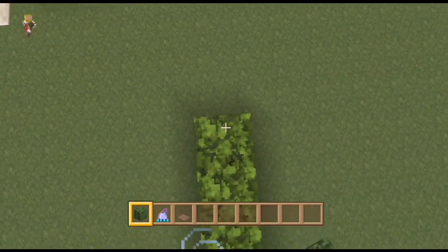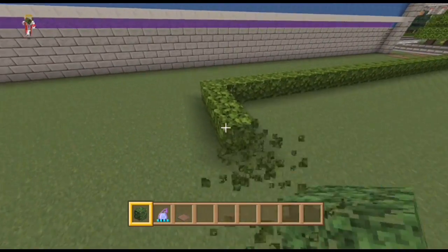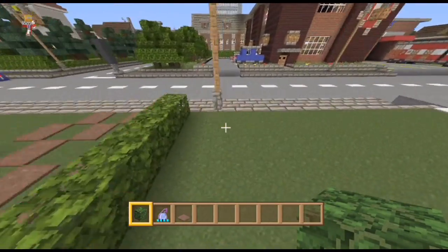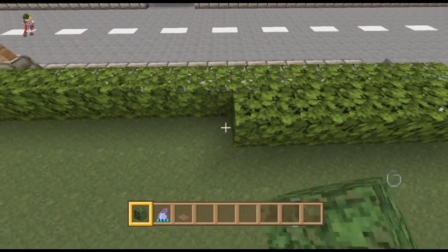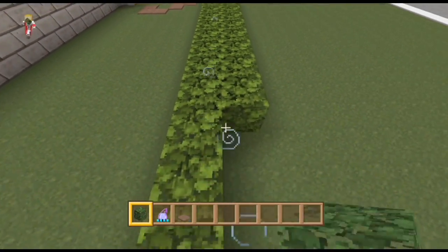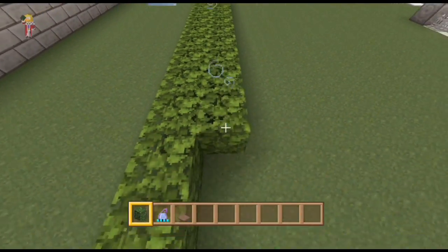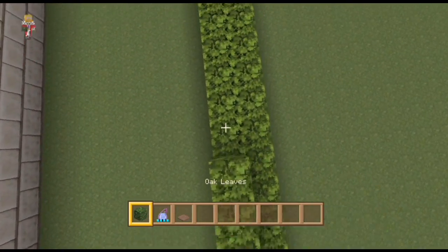So we'll come along here. Along the back as well? No, not along the back. We'll do it along the side and along the front, like this. We'll do it 2 blocks thick so you can't quite see through it as easily. If you only have a hedge 1 block thick, sometimes you can see through it too easily, and it might as well not be there.